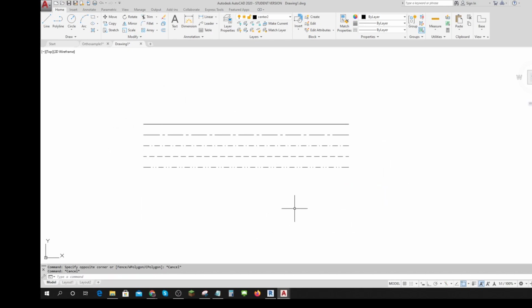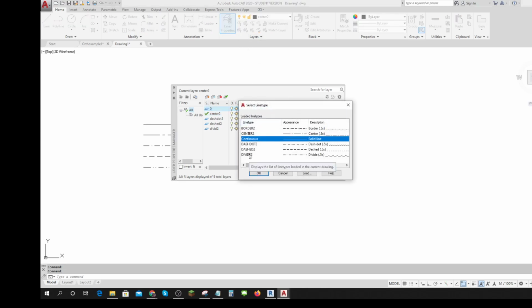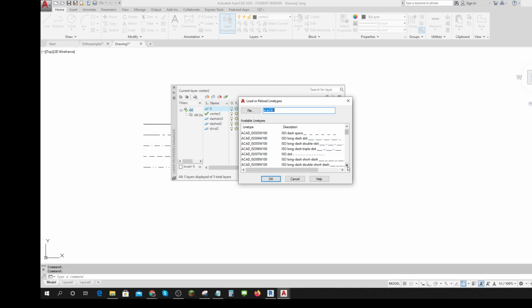and make a drawing that looks like that. You're going to pick one of each of the ones, layer property, come to the line type, and just load up all the something 2s that you can find. And if you want to do a couple others, that's cool too. Did I do border 2? I think I did. Dash dot 2, divide 2, fence line 2.